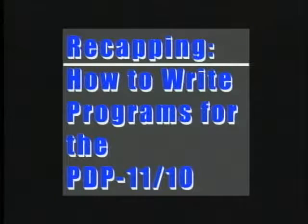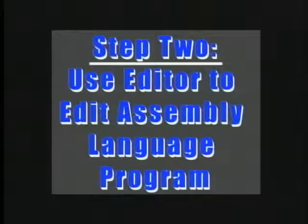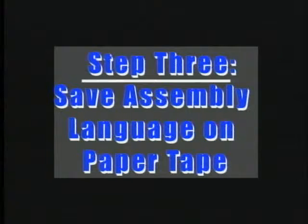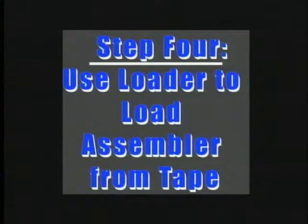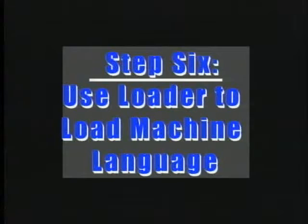Recapping how to write programs for the PDP11. Step 1. Use the loader to load the editor from paper tape. Step 2. Use the editor to edit the assembly language program. Step 3. Save the assembly language program onto paper tape. Step 4. Use the loader to load the assembler from paper tape. Step 5. Use the assembler to translate the assembly language program to a machine language program. Step 6. Use the loader to load the machine language program.